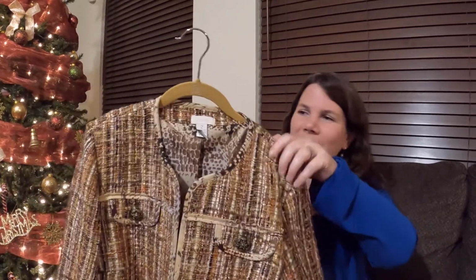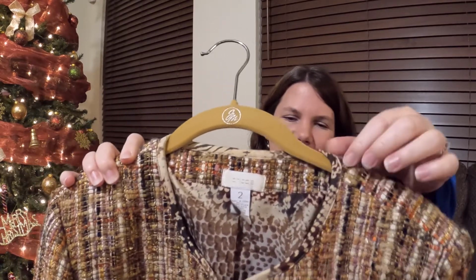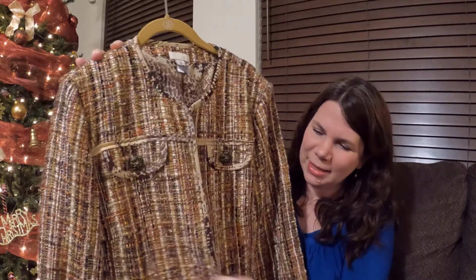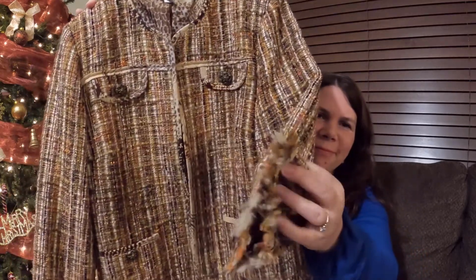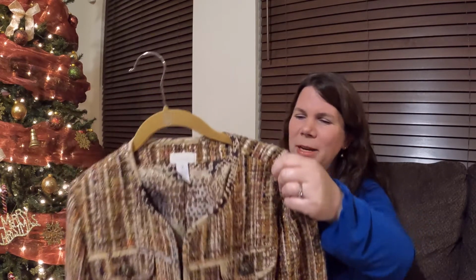So the first item that I got is this Chico's tweed blazer jacket. It's got kind of this fun animal print around the collar. And then it's got the hook and eye closure, and it's got this fringe all along the bottom. It's done by Chico's. It's a size 2. I know from other people that Chico's does fairly well. I think when I looked this up, it's probably like a $30 item. So hopefully that's what I'll be able to get.